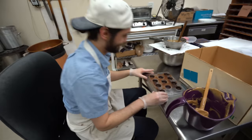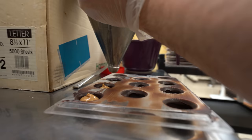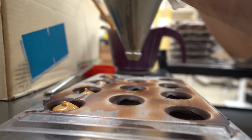Keep going. No, there's no more breaks, Max, all right? There's no escape. There's no escape from the peanut butter cups. Do peanut butter cups for the rest of your life, kid. Have you ever seen such skill, Dylan? Just a few times.